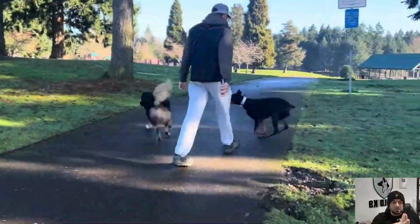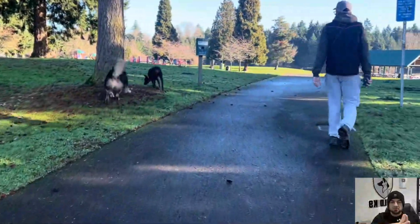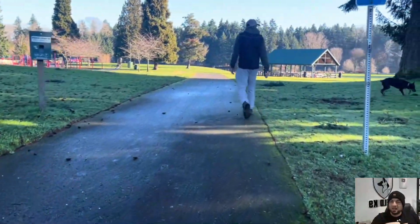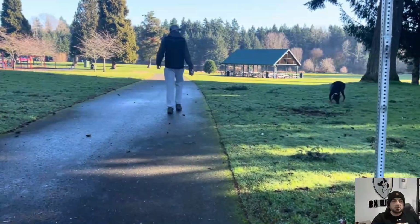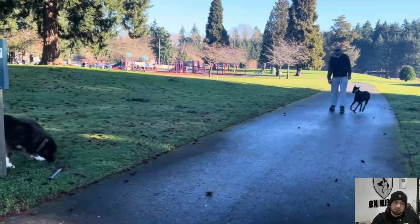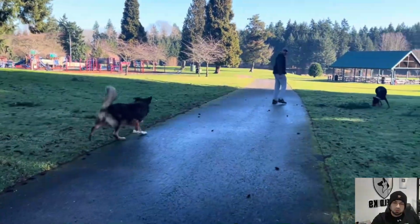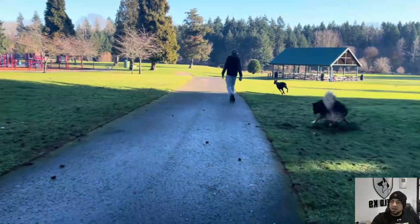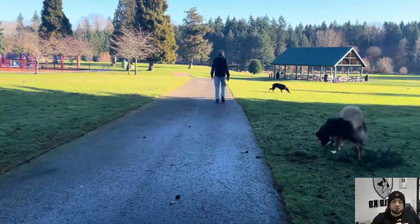So here's the break signal. So he's showing that the dogs have been released and they're free now. I like to see dogs that freely leave the handler and that are willing to go engage in the environment. That's what I want to see. I like seeing free, happy dogs. That's the whole point of the training.